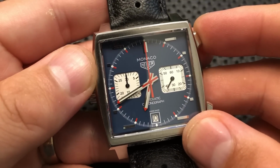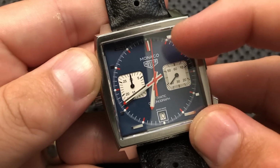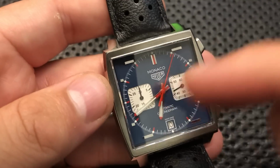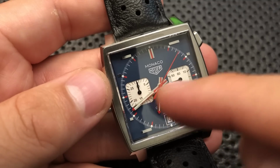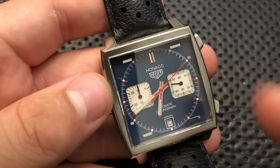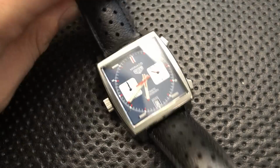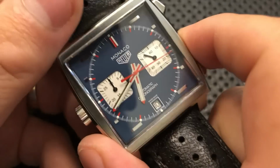So if I got this guy running, I can just click this top button here, and you can see this big red seconds hand in the middle starts running. And we'll just keep it running, and we'll see that this little guy over here will time out the minutes as the second hand times out the seconds. And so that's nice. It's a nice movement with a lot of different nice features in there, and so no argument there.